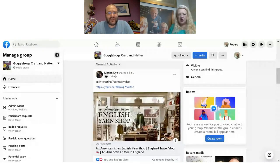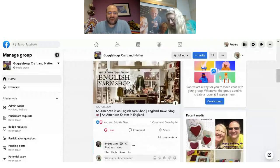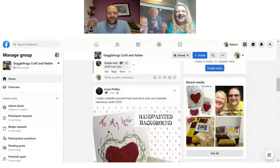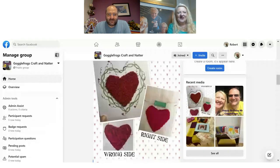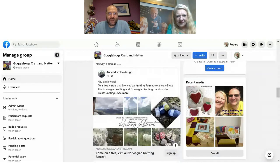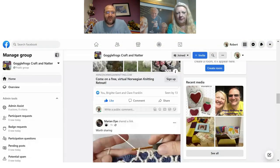So, Marion, I missed this. Posted a YouTube video, an American in an English yarn shop. I tried to watch it today, and I couldn't because of where I was. So yes, here's the card that Linda made, which looks gorgeous. This apparently is a virtual retreat that's being run by somebody in Norway. So that's worth having a look at.